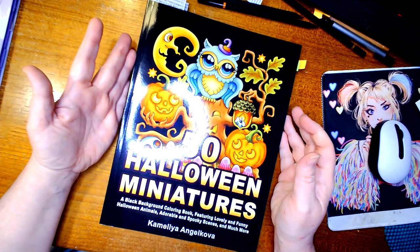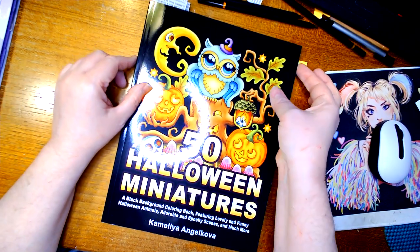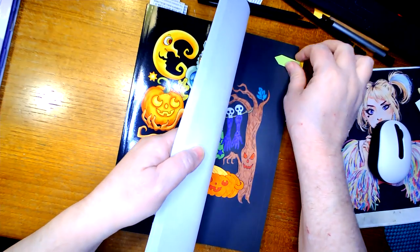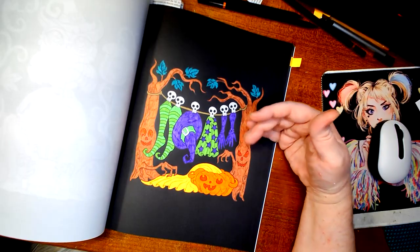Next book, 50 Halloween Miniatures by Camelia Anjakova. And this was an event called Laundry Day. And I thought this was cute.